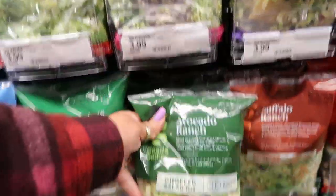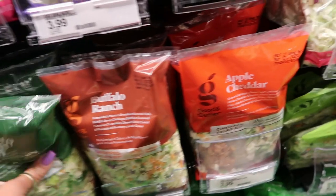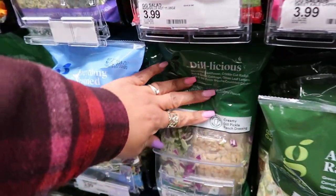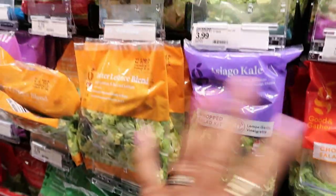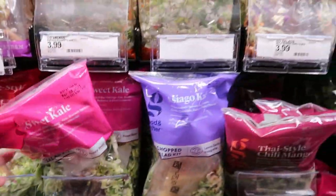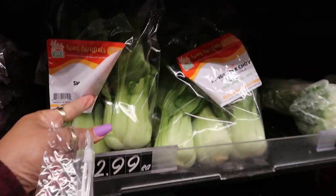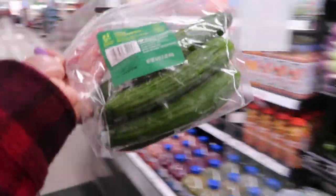I like these bag salads. This one is avocado ranch. They have apple cheddar for $3.99. Buffalo ranch, delicious right here. Everything seasoned, so they have a lot of different ones. Nashville style hot salad. Oh, leeks. Okay, leeks, and then you got some bok choy. But yeah, I'm gonna grab these mini cucumbers.